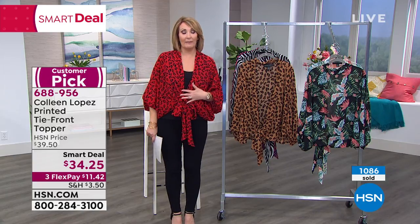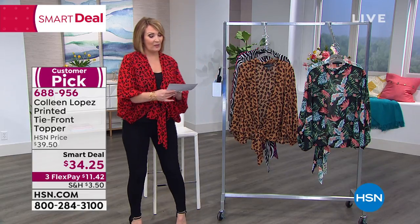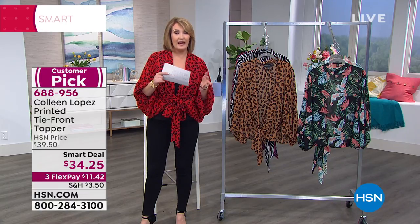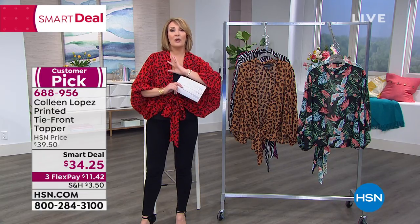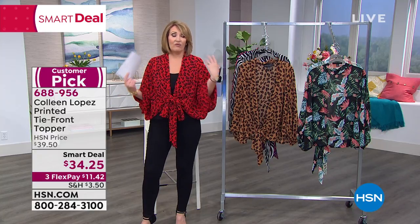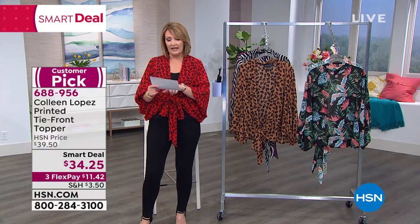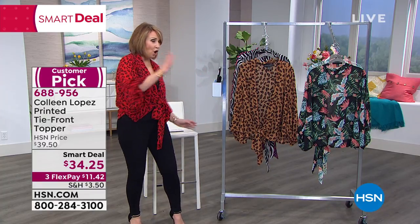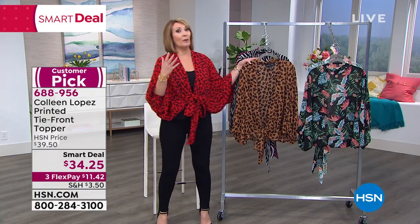If you do want the red leopard, it's getting very limited. By the way, length on this, 27 inches long, hand wash, easy, lay it flat, hang it to dry. Mine washes up beautifully. And I actually have washed it in the machine on delicate. It does say hand wash here, but I've just been washing all of my tops on delicate in the washing machine, and they wash up beautifully.